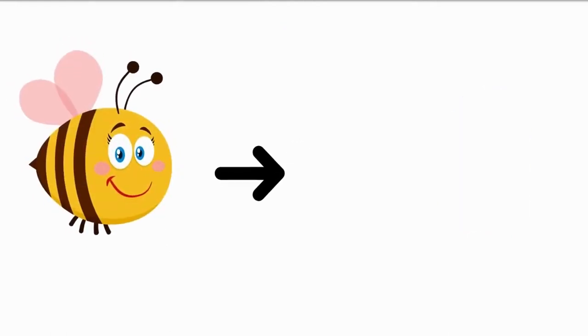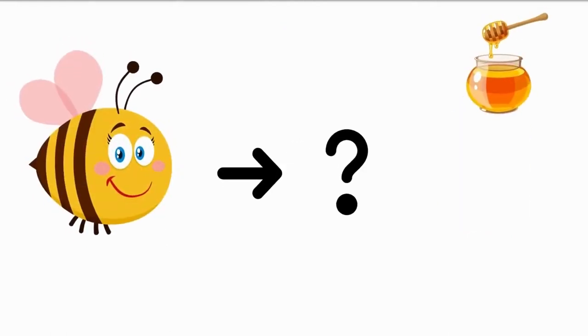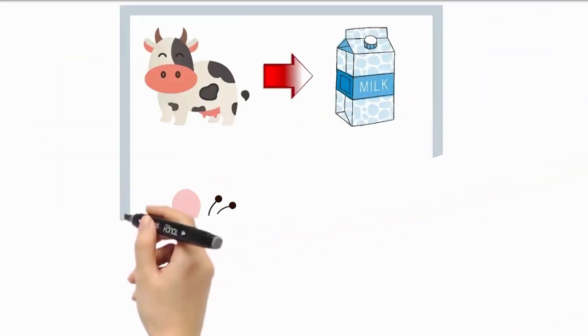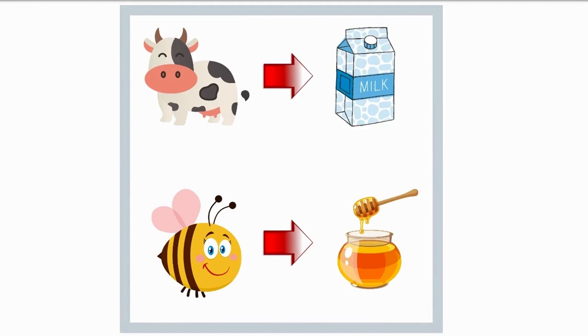Now, look at the B. Which of the available choices follows the same rule? Bees produce honey in the same way as the cows produce milk.